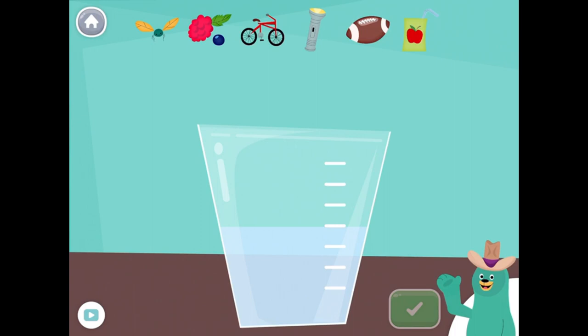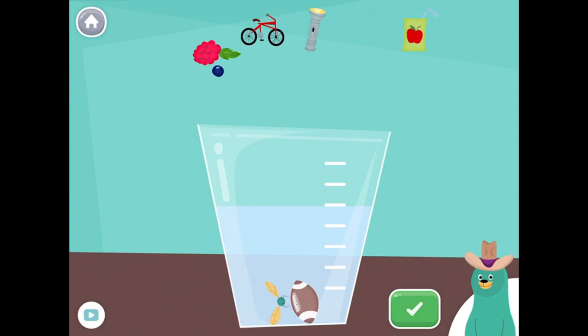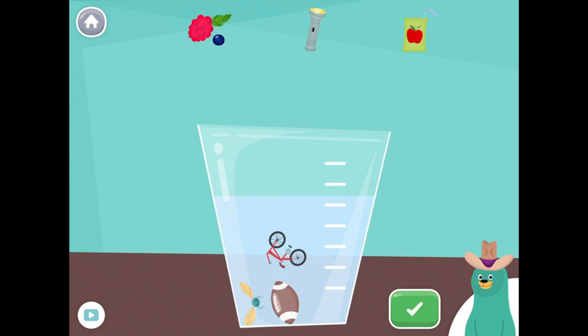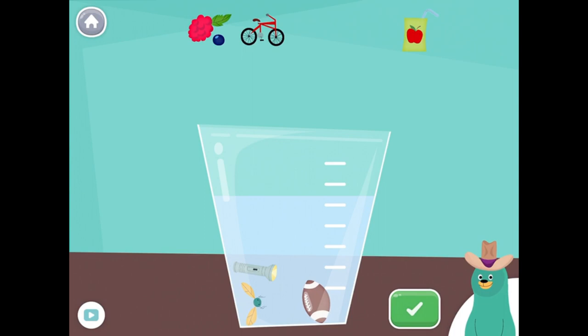Fly. Football. Berry. Bike. Oops. Drag all the things that start with the f sound into the glass. Flashlight. Great! You put all the things that start with the f sound into the glass.